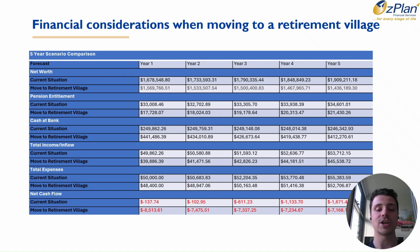Below that, we've got the cash at bank. So you can see in the current situation, there's about $250,000 in cash. Once you've moved into the retirement village, we've been able to put away $200,000, so that has resulted in that increase in the cash balance. However, that income or the interest that you're earning on that additional $200,000 is not enough, as shown in the income section below, where we've got less income as a result of moving into the retirement village than if we were living in the home.